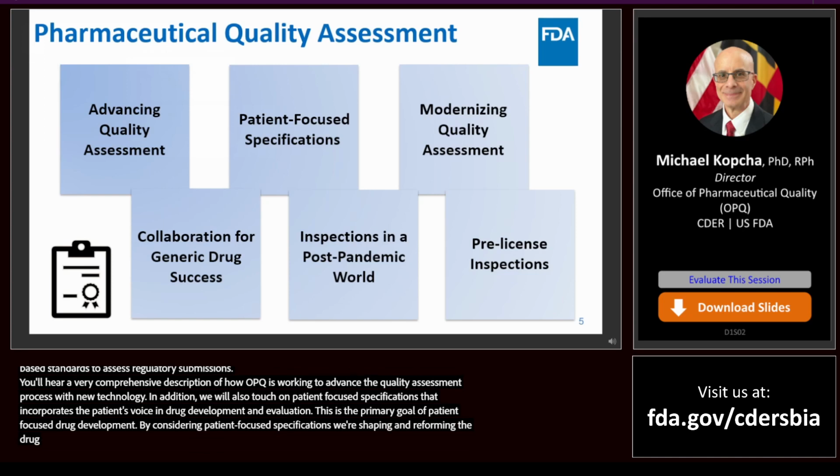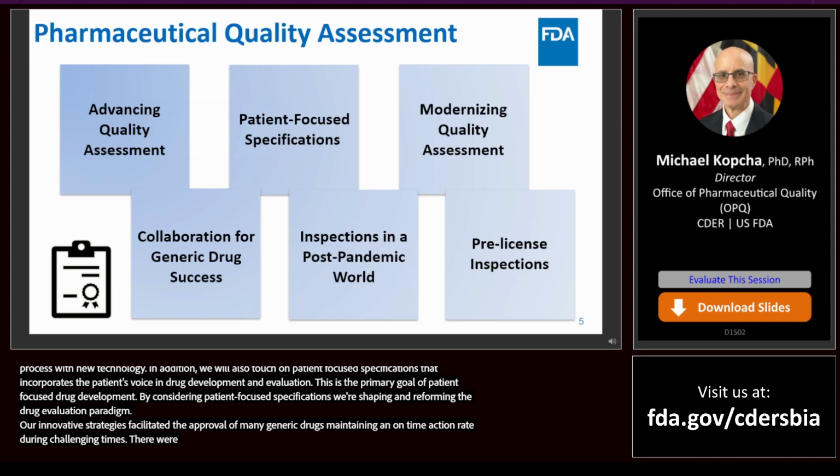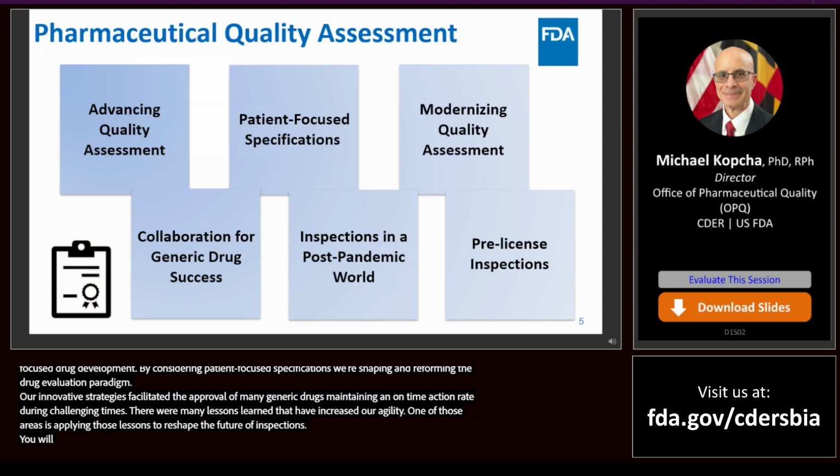Our innovative strategies, as well as the collaboration between regulators and industry, facilitated the approval of many generic drugs, maintaining an impressive on-time action rate during challenging times. As regulators, there were many lessons learned that have increased our agility and response to an evolving world. And one area of focus is applying those lessons to reshape the future of inspections. You will hear some common deficiencies observed in pre-license inspections, or PLIs, for CDER-regulated products to highlight critical areas to consider for improving quality operations at facilities.